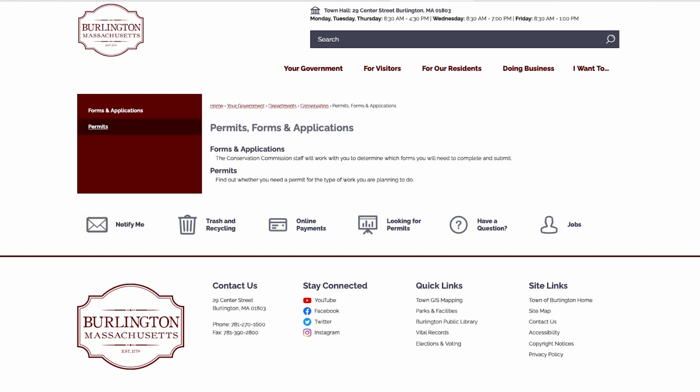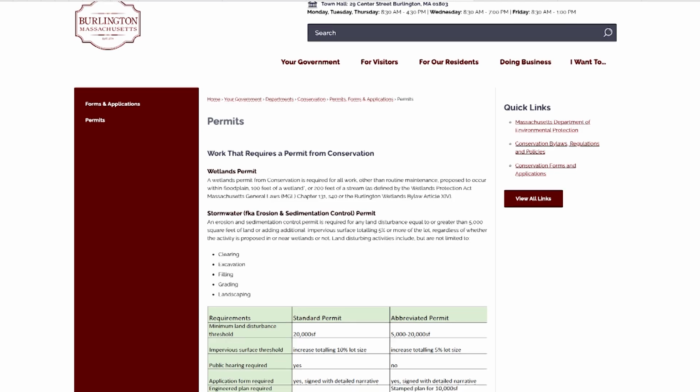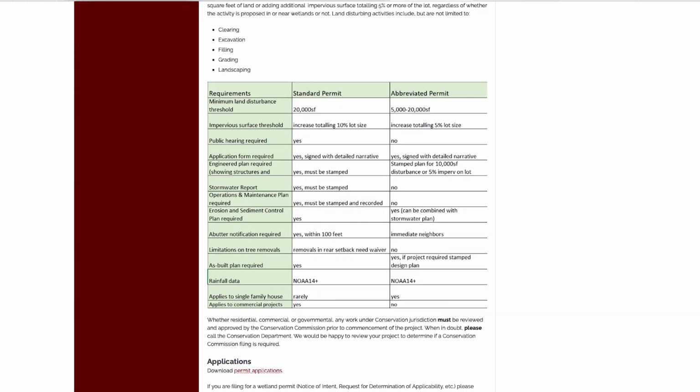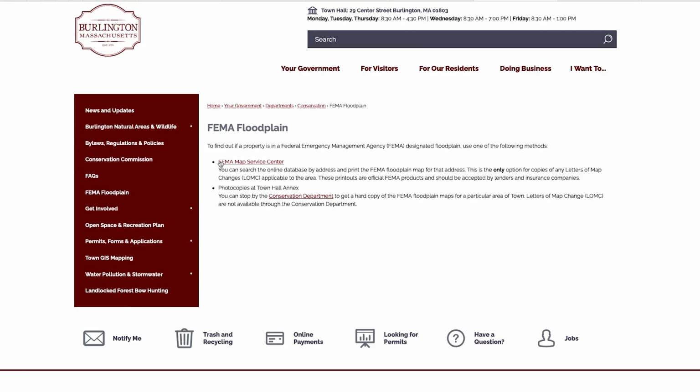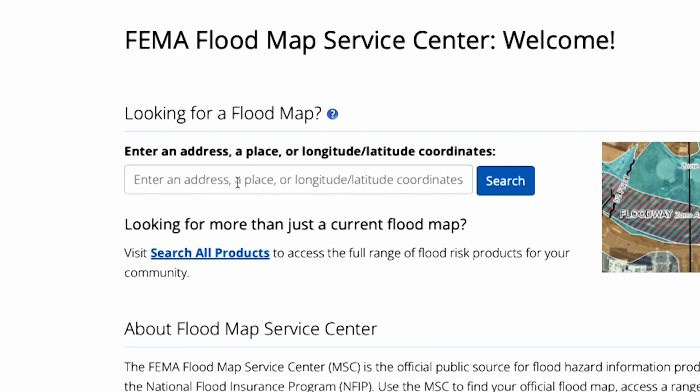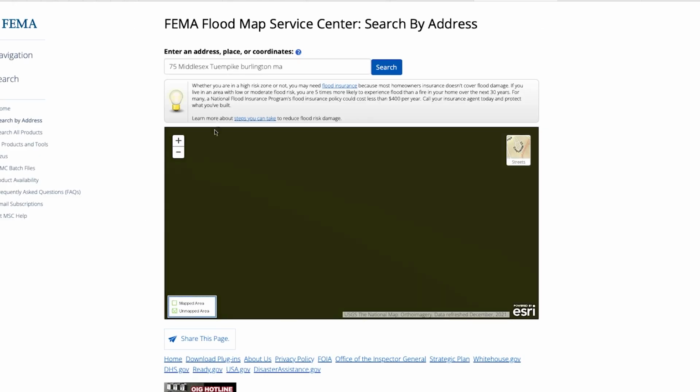But the Conservation Department also manages the stormwater program. Oftentimes, if you're doing construction and there are no wetlands nearby, you still may need a permit with the Conservation Department. FEMA actually has a floodplain map viewer where you can type in your address and it'll give you an official determination from FEMA, which is the federal agency which manages floodplain. And it'll tell you your status.